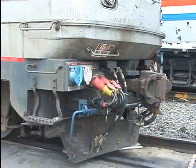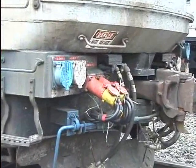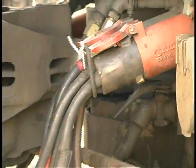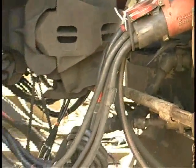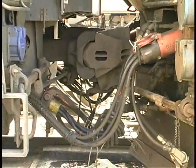Diesel-electric locomotives provide high-voltage electrical power. No one other than a crew member should ever attempt to disconnect an electrical cable or go between or under cars from the exterior of the train until the system has been de-energized.